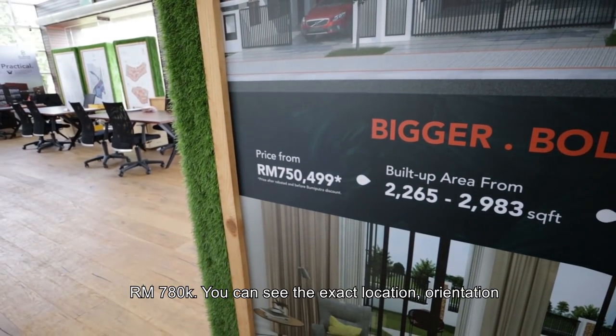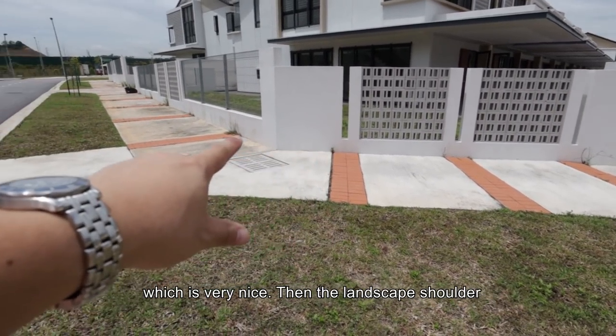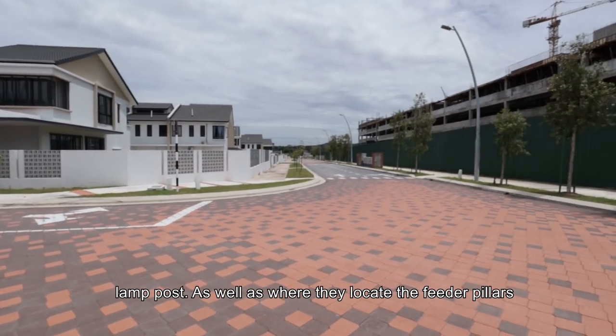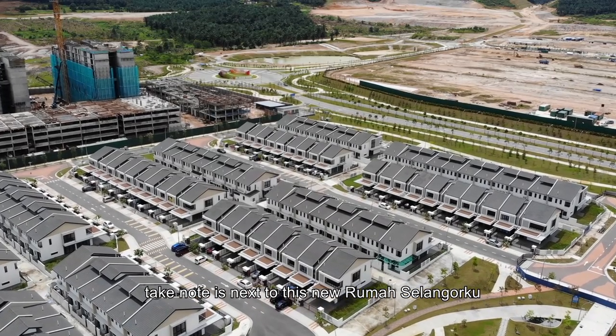You can see the exact location, the exact orientation, the exact distance away from everything. Walkway, which is very nice. Then the landscape shoulder, a lamppost, right? Then where they put all the feeder pillars is all stacked up like that. Something to take note also, it's next to this new rumah selengoku.